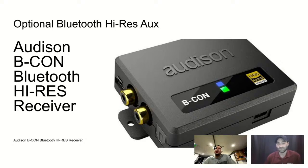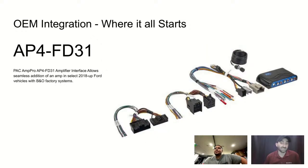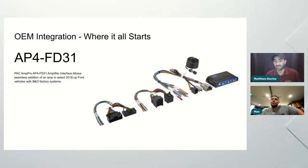So how does this work in line with the PAC unit? Sure. This would actually be source number two. Source one would be your factory radio that sends a signal to the PAC Audio AP4 and then provides a flat output to the DSP amplifier. A lot of people, especially in sound quality builds, don't want to run through the factory stereo, because the factory stereo has resolution limits as well. So if you're trying to play from a handheld DAC, something like an Astell&Kern, or Sony makes a few super high-end handheld DACs, then you're going to be limited by the factory radio. So in this case, we get to go around that and run a direct stream to the Bluetooth part, the Beacon from Audison, and then run it straight into the DSP amplifier. Okay.